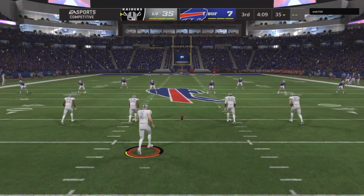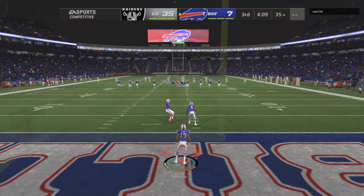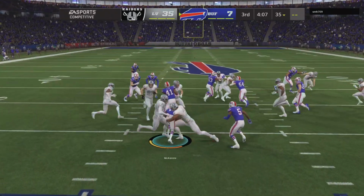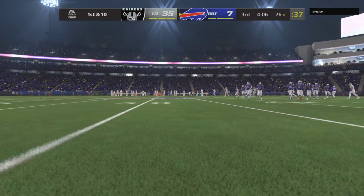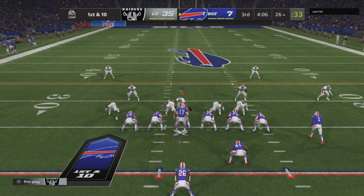Following the touchdown, ready to kick it away is Carlson. McKenzie now from his end zone. And they'll get him down right around the 25, actually the 26 officially, so a net gain of 1 there. Buffalo offense ready to go for their next drive.